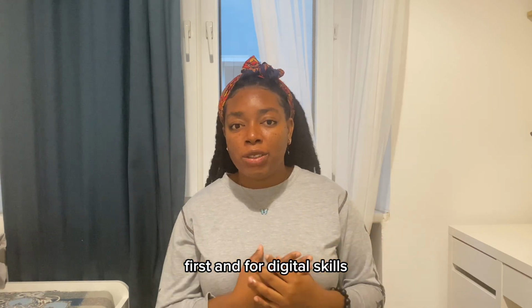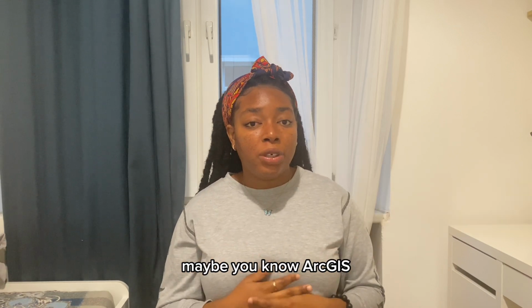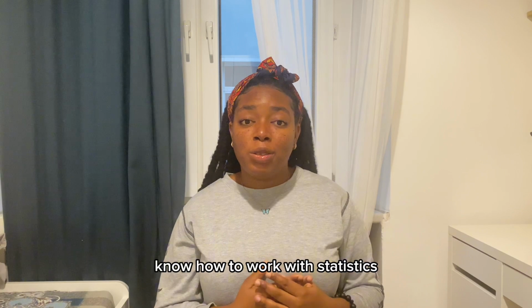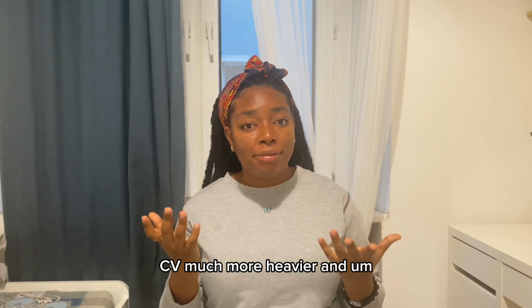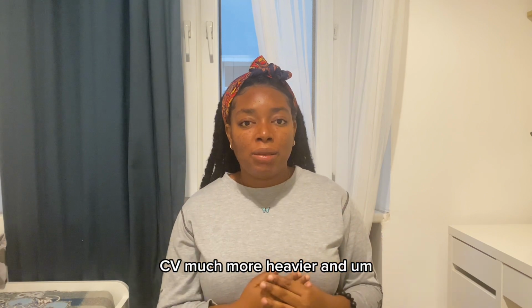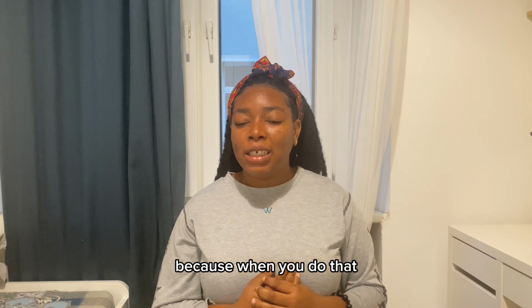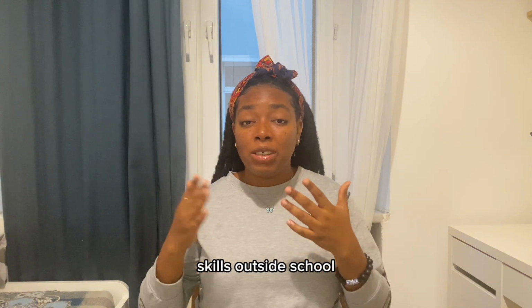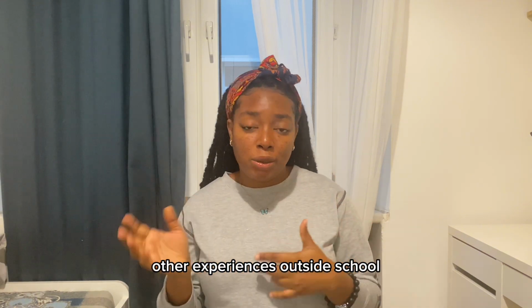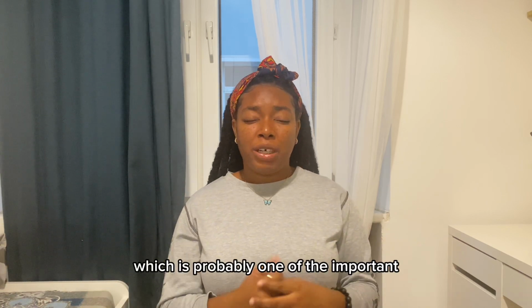And for the skills, you could also put them up there. Maybe some skills you know in computing, maybe you know ArcGIS, you know QGIS, you know how to work with statistics. Please put it there because it also makes your CV much heavier. And you could add hobbies if you want, and I advise you do, because when you do that, it shows that you're not just about books, and you have other skills outside school, other experiences outside school.